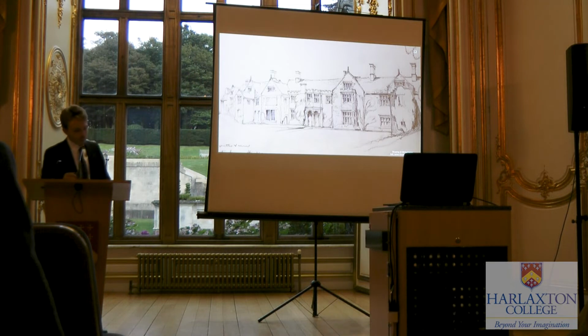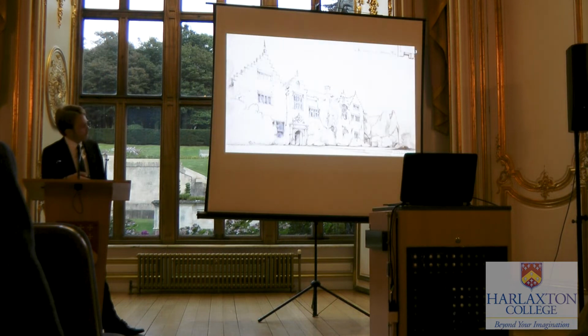And Salvin was actually known for his attention to archaeological detail. He would sketch buildings growing up. He actually conducted renovations to Windsor Castle. He was quite well known for his attention to being historically correct. Another angle of it.